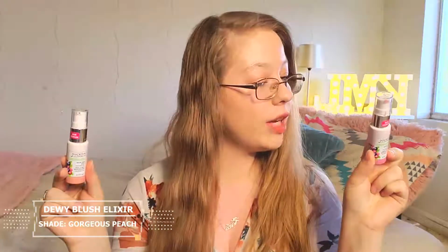Moving on to my blushes, first and foremost, I have to have my Butter Blush. I have this in Saucy Mauve. I know that one by heart because this is the first blush that I ever tried from Physicians Formula, and I still love it to the moon and back. Besides the Butter Blush, I have two of the Dewy Blush Elixirs, and they are in this shade. I do believe this is Gorgeous Peach, and then we have Pink Berry. Both of these are really pretty shades. Definitely highly recommend them both.